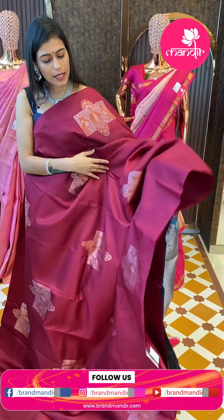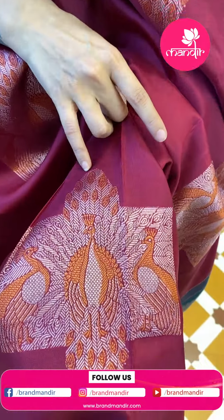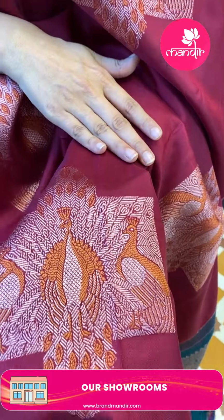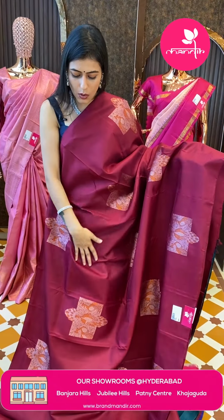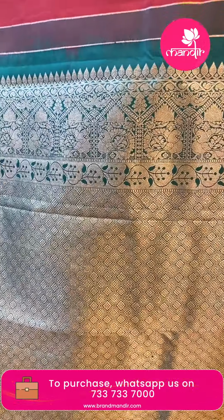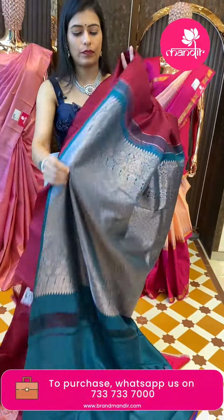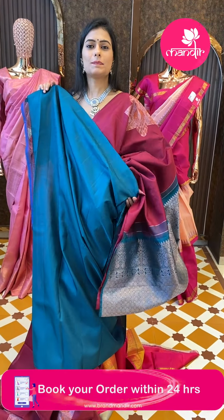Amazing. I'm already in love with this beautiful and amazing bodywork. If you can see, we have got amazing peacocks. That's a very unique work with a bronze and silver zari. Amazing detailing. This is also a borderless sari. As you can see, the whole body has grabbed the attention. This is the pallu. That's a brocade pallu in a contrast color. And then we go with the contrast blouse.